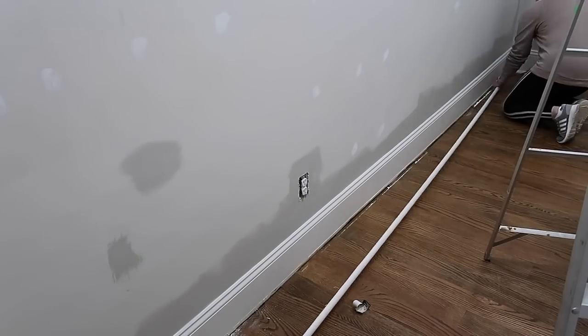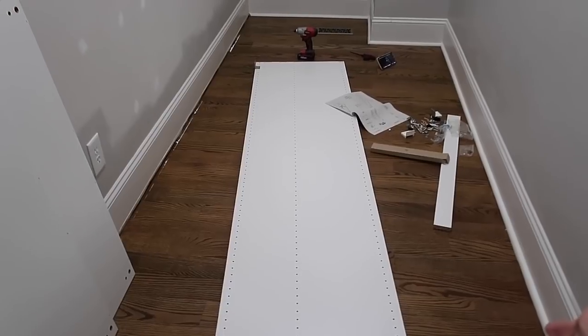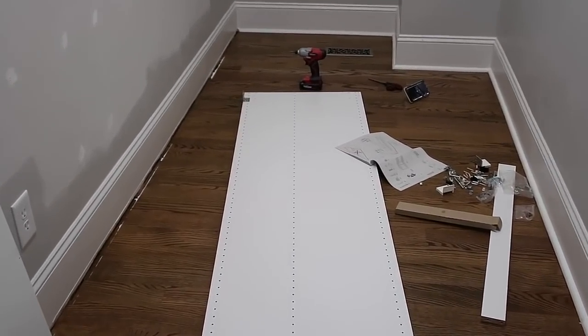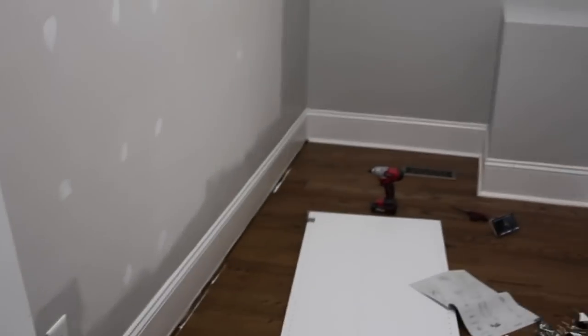Okay, we got the painting done. We got the closet ripped out. We didn't paint this area over here because we didn't have enough paint and we were covering it up anyway. And we are building our first wardrobe. So we're consulting YouTube for a little bit more help. And pretty soon we'll have this going up.